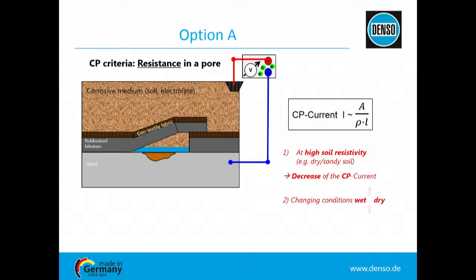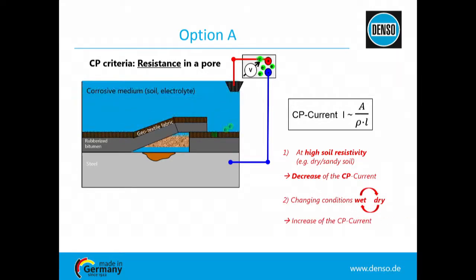Now you have a raining period. The reservoir of the soil is filled up with water. You have conductivity again. Electrons can flow. An increase of the CP current can be observed. Corrosion stops. But it's not always wet.